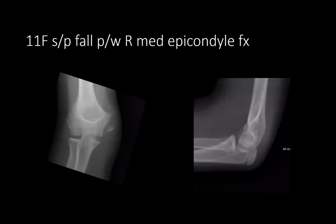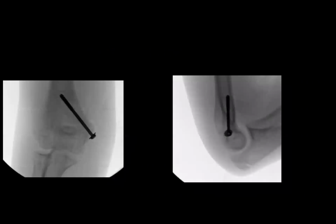Next patient, an 11-year-old girl, had a fall in gymnastics with a displaced fracture. She was initially splinted at an outside hospital and came to the office to follow up. She is a high-level gymnast and especially wanted to avoid non-operative management, so she elected with her parents to have operative fixation of the fracture.